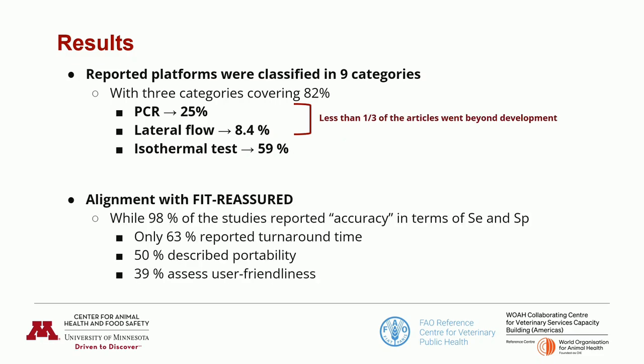And when we go beyond there and think about the alignment of this kind of framework that invites us to think beyond accuracy, obviously we need to care about accuracy, but we need to think about what other critical features we want to evaluate when we think about something that could potentially be deployable in the field. There is really a lack of evidence in the reports out there.